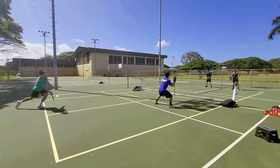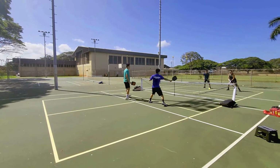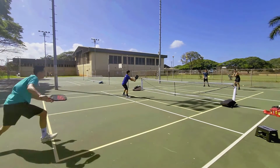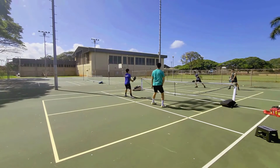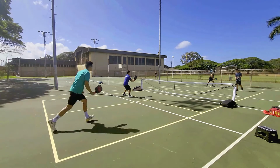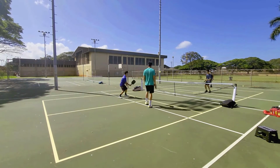Stop doing that in pickleball. If you step into the kitchen as you're volleying, or even after you've done hitting the volley, the pickleball has left your paddle and has already bounced on your opponent's side of the court, even if you step into the kitchen at that point, that is a violation. You lose the point if you step into the kitchen during or even after a volley.